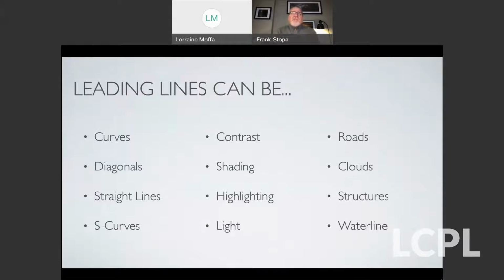They can literally be the difference between light and dark, or contrast, shading, highlighting in an image. You can use light as a leading line. I have one photo that I shot 2 weeks ago in the mountains of West Virginia, where a flare from the sun created a leading line for me. Unfortunately, I don't have it loaded in this presentation, but the point is you can use light as a leading line as well, and I believe I do have another example of that in this presentation.